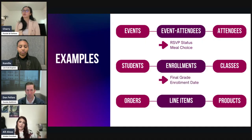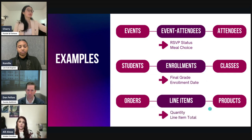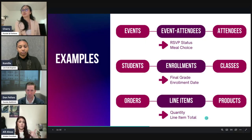Same with students and classes. If you need to track their final grade in the class or the date they were enrolled in the class, you're going to need an enrollments table as your junction table. Orders and products, I'm talking about things like the quantity of each product, the total price of each line, that would live on this junction table in the middle.